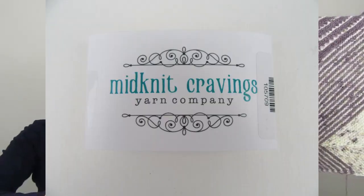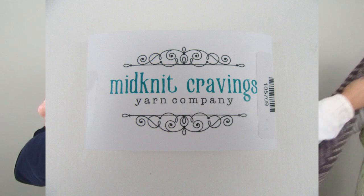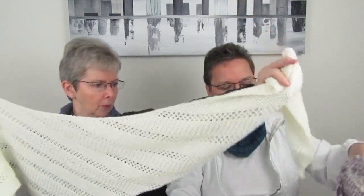Yeah. Okay, and this is knit out of Midknit Cravings Sweet Sock. Wow. Yes, and it's beautiful yarn. We bought that at the Wool and Silk Company in Shelburne, Ontario, so I'm really happy with that. Once again, we're going to do the befores and afters of blocking that. It's going to need to have more blocking than the first one, and then I'm just going to show you this one, which is the Winterlight shawl. So we could have a day of blocking, I think, with this.